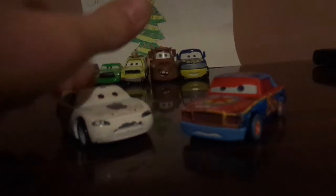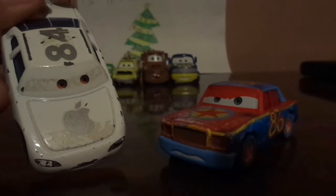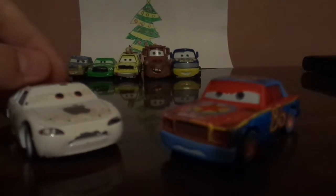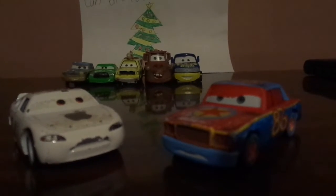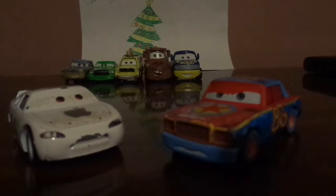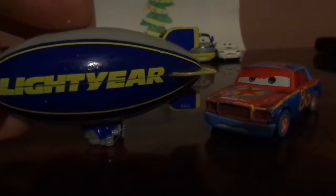And Mac Icar, who bears the Apple logo, which Apple founder Steve Jobs teamed up with director John Lasseter to found Pixar in 1986. And Al, oh, the Lightyear blimp, who bears the brand Lightyear on both sides, which is a reference to Goodyear Tires, the tire company of NASCAR, and a reference to Buzz Lightyear from Toy Story.